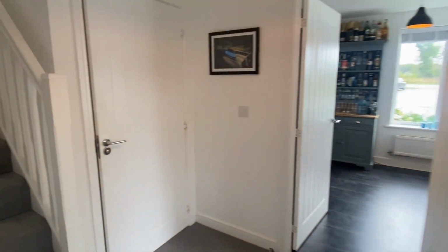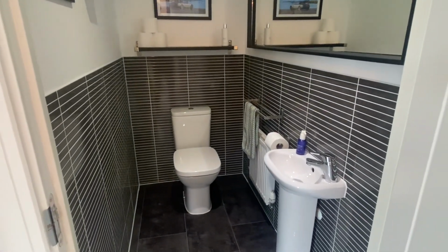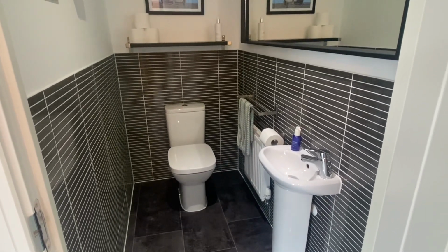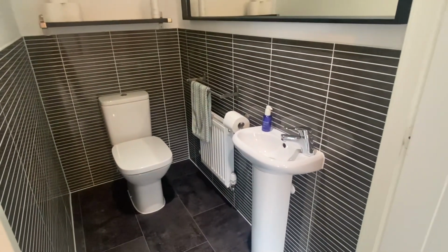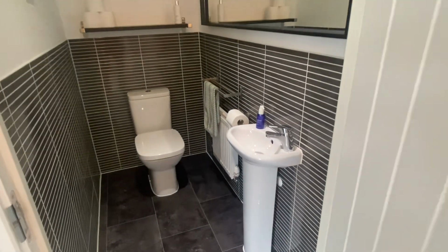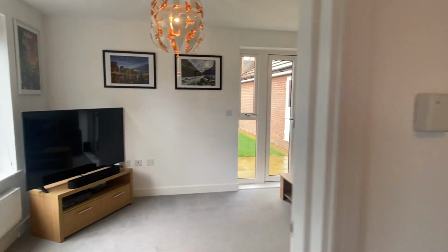And let's just show you the downstairs WC first. Okay, so a good size, very nicely finished, as you can see. In fact, the whole house is finished to a really good standard. Very much like a show house inside. There's the low-level WC. It's not a small hand wash basin, it's a proper pedestal, as you can see. There's the radiator just under the towel there. Nice flooring and a good size cloakroom. So let's just now look at the lounge.